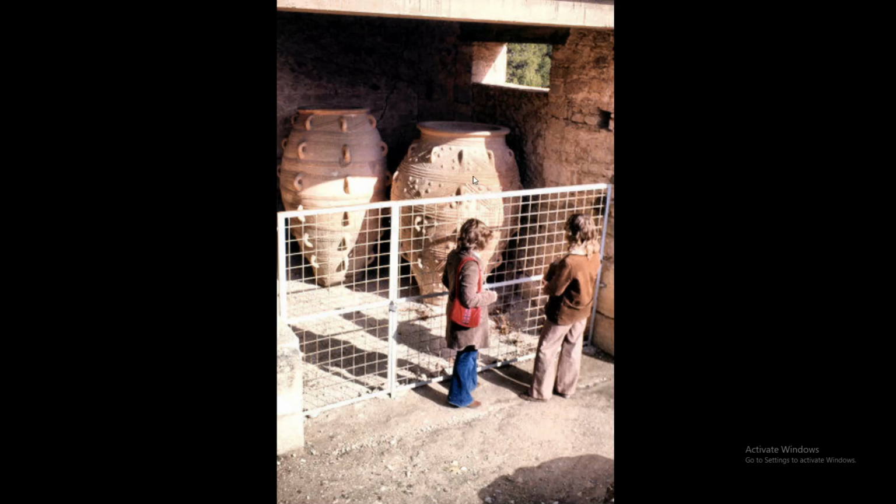So just to be impressed by their ability to make these gigantic pots. And again, all the things we're seeing, they've lasted for a long, long time.